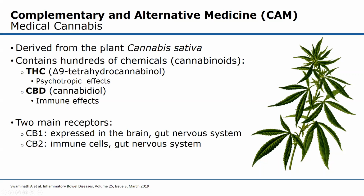Now, the other thing that I think is important to understand with medical cannabis is where these compounds or chemicals act in the body. So these compounds bind or attach to certain receptors. And by the attachment, you get the exertion of the effect. Now, there are two main receptors. They're called CB1 and CB2. And the reason I wanted to go into a little detail is because it'll help us understand why certain effects happen.